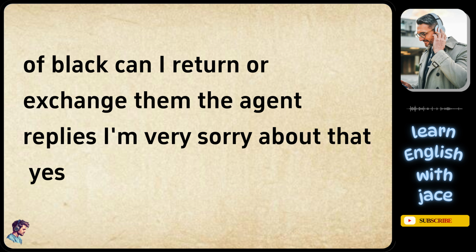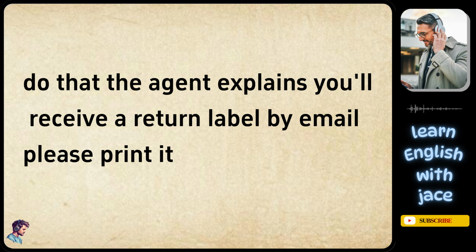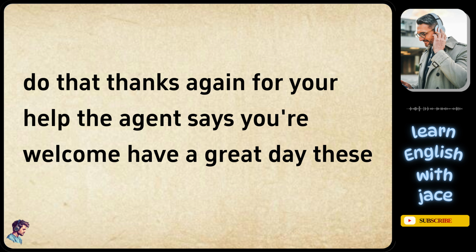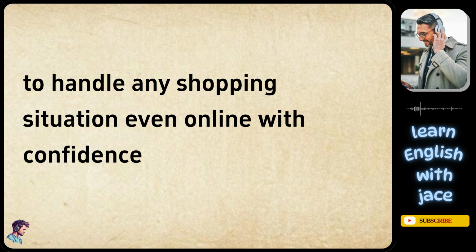The agent replies, "I'm very sorry about that. Yes, you can return them within 7 days for an exchange or refund." You say, "Thank you. How can I do that?" The agent explains, "You'll receive a return label by email. Please print it and attach it to the package, then drop it at your nearest courier office." You reply, "Okay, that's clear. I'll do that. Thanks again for your help." The agent says, "You're welcome. Have a great day." These are everyday customer support conversations, short, clear, and polite. If you practice them, you'll be able to handle any shopping situation, even online, with confidence.